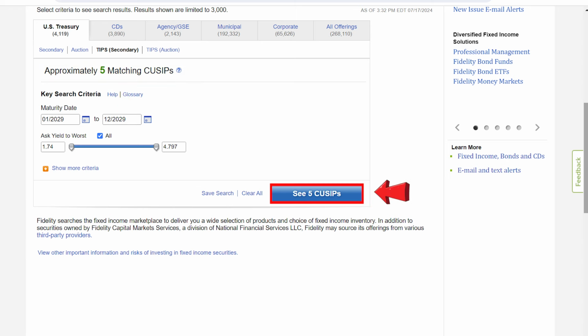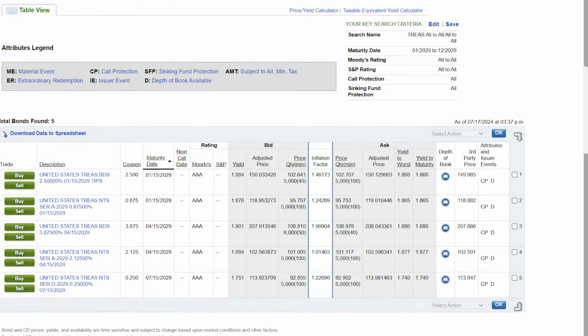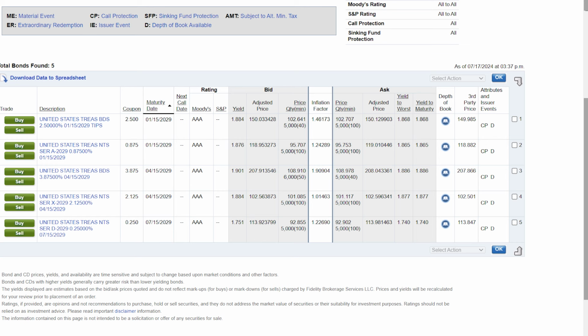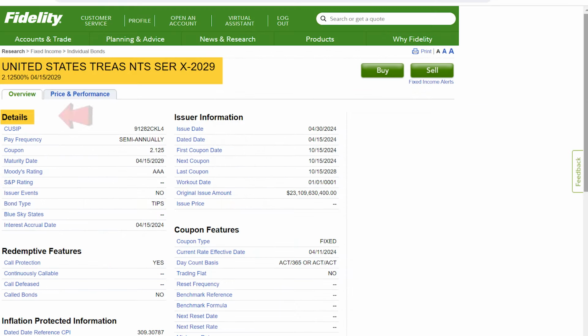I'll click on the 5 CUSIPs here. And this is the search results page that appears. Let's scroll down so that we can see all 5 CUSIPs. In this column, we have the option to click on the buy or sell buttons directly. In this column, we have the description. If I wanted to learn more about this TIPS here, for example, I would just click on the description here, and this box pops up with more details on the security.